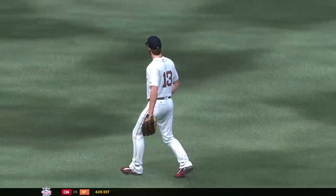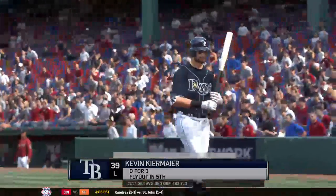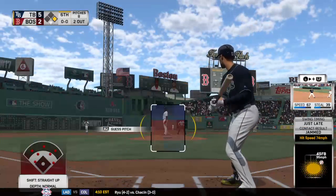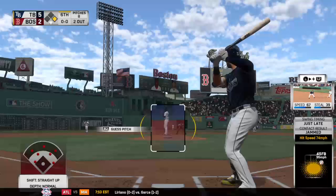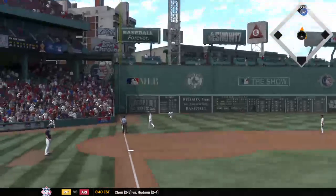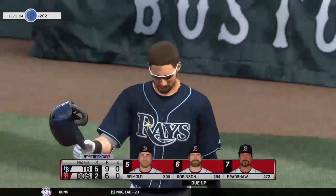Now batting, the center fielder, Kevin Kiermaier. Digging in to try it again, Kevin Kiermaier. He's 0 for 3 so far, so he hasn't done much to help at the top of the lineup. Here comes the first pitch. And here's a ball hit in the air. And Middlebrooks will make the catch to retire the side. Rays strand just the 1. And it remains 5-2.